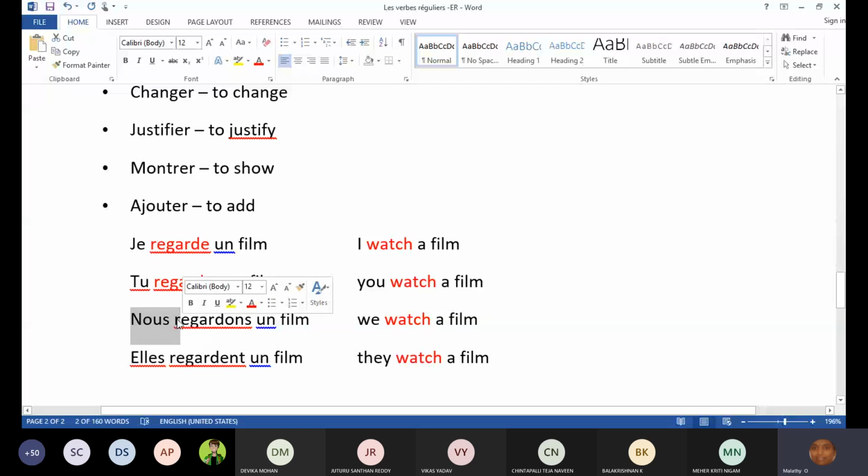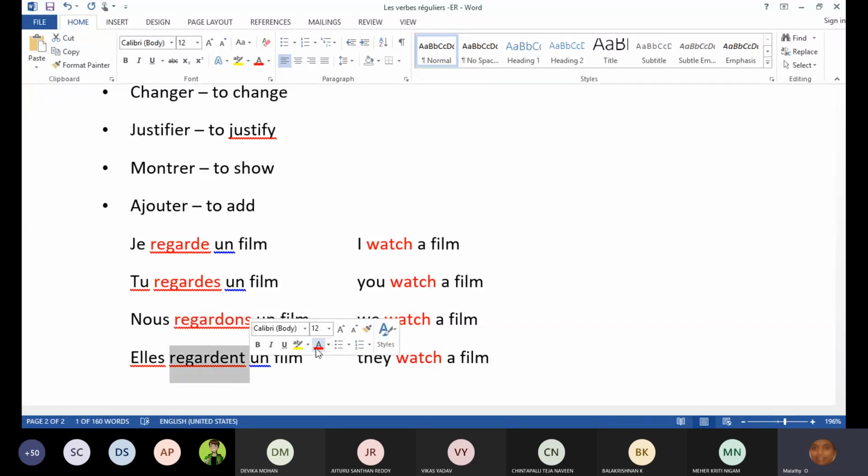Je regarde, tu regardes, nous regardons. So the spelling of the verb has completely changed in the French language. Can you observe it? So this is why we are going to learn the verbs under three categories. The verb in the French language is not the same. The spelling is not going to be the same throughout. According to the subject in the sentence, the spelling of the verb also will change.